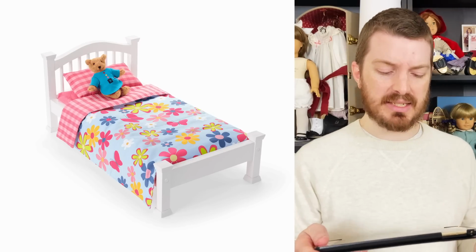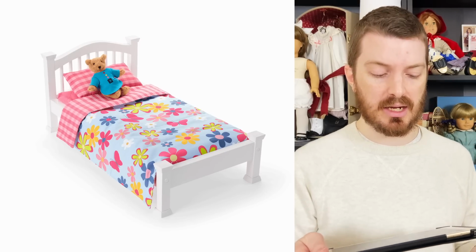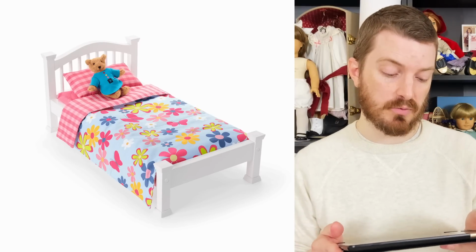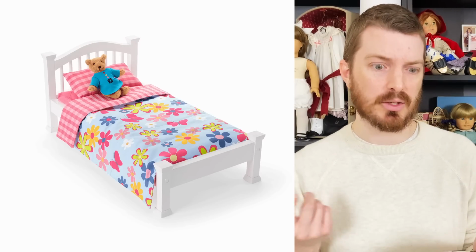But yeah, I don't have a whole lot to say about this bedding set. It's cute. I probably will not get this unless I break down and really feel like I need the new version of Miss AG Bear, but this is a really great set as far as play value goes. As far as me, I probably won't get it, mainly just because I don't have the space for it. But yeah, super cute.